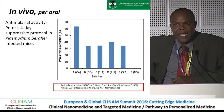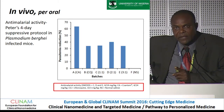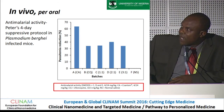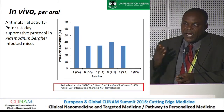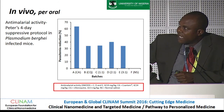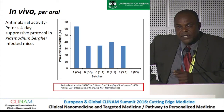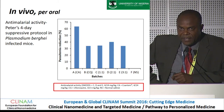But we found out that at the end, the parasites were more sensitive to Coartem, giving a very high, above 60% clearance compared with our 2:1 and our 3:1 nanoemulsions. Like I said initially, we just tried to screen the in vivo experiment, and we needed to titrate the dose. This was a one-off experiment, not repeated doses, a single dose only. And we know that Coartem is really given for 3 days, all these artemisinin combinations: artesunate, amodiaquine, artemether, lumefantrine.